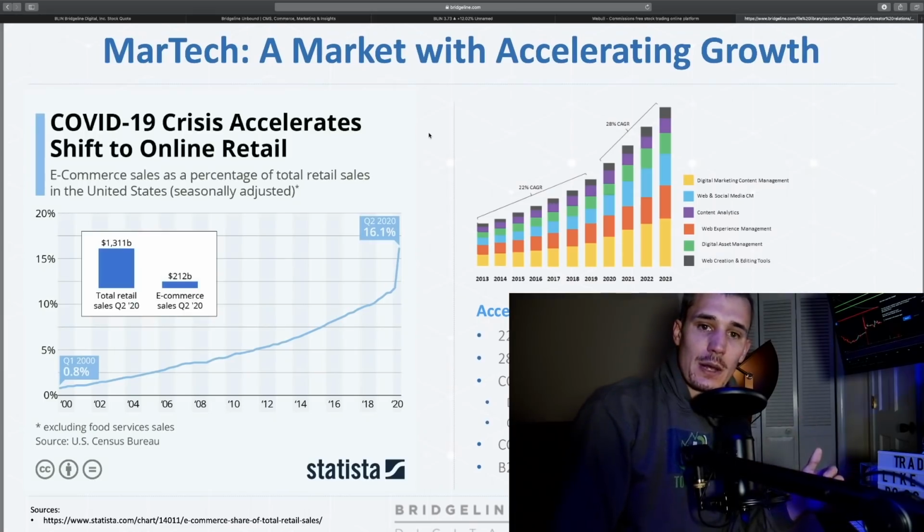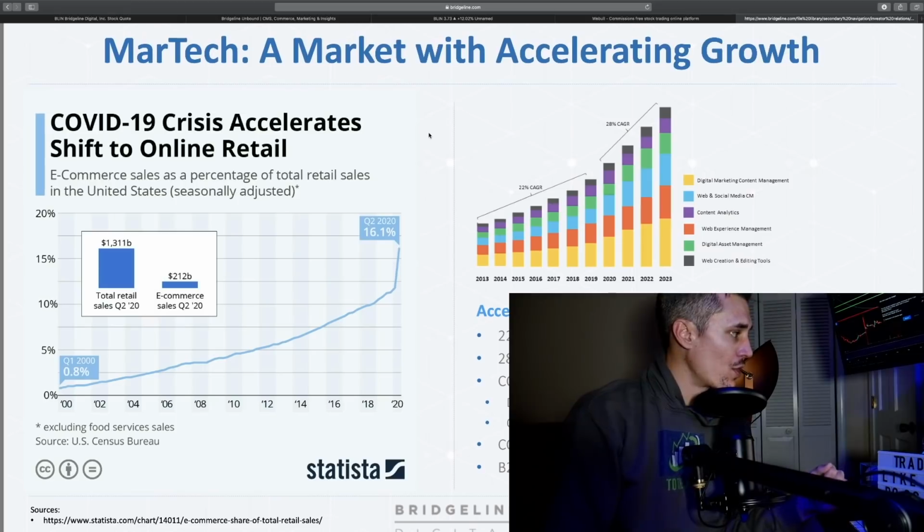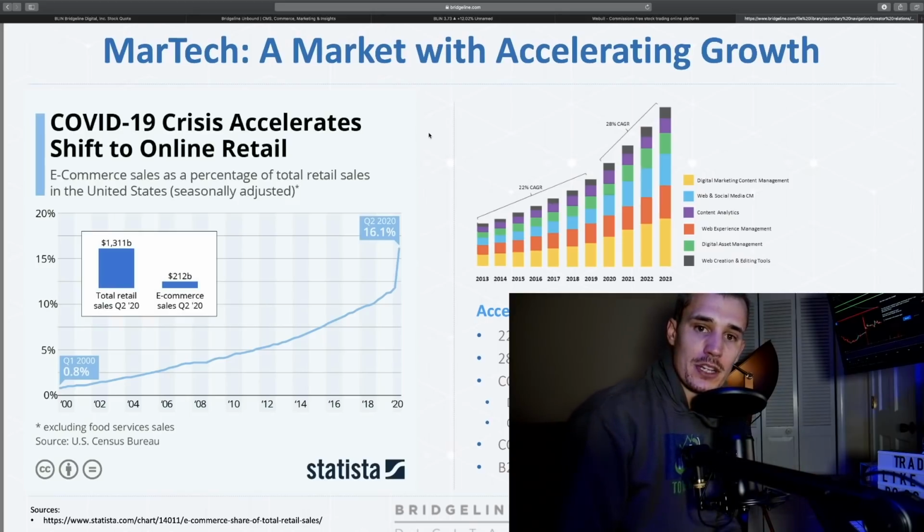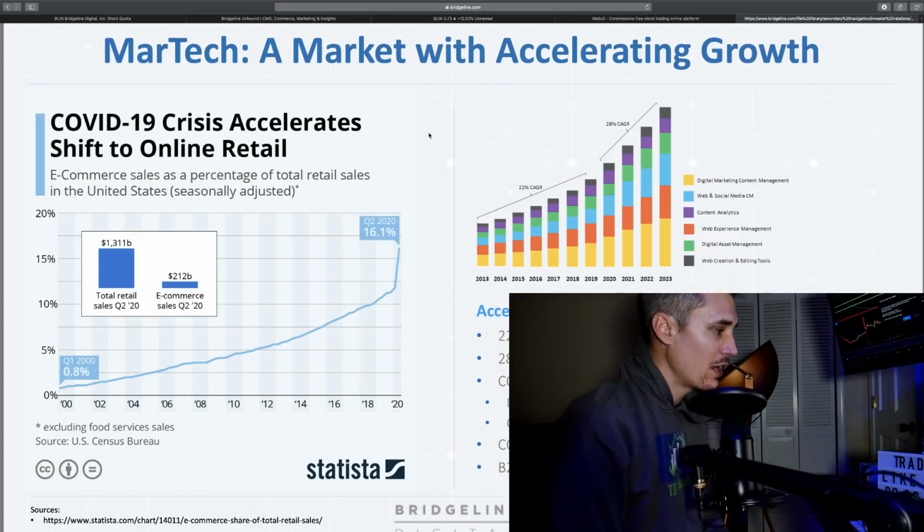This was a sector that was already growing before the Rona, but the Rona just expedited things and made everybody realize that if they don't transition full force to e-com right now, they're going to be left in the dust. And this is obviously going to help a company like Bridgeline that needs the e-com space to be taking off in order for them to grow. And that's exactly what happened.